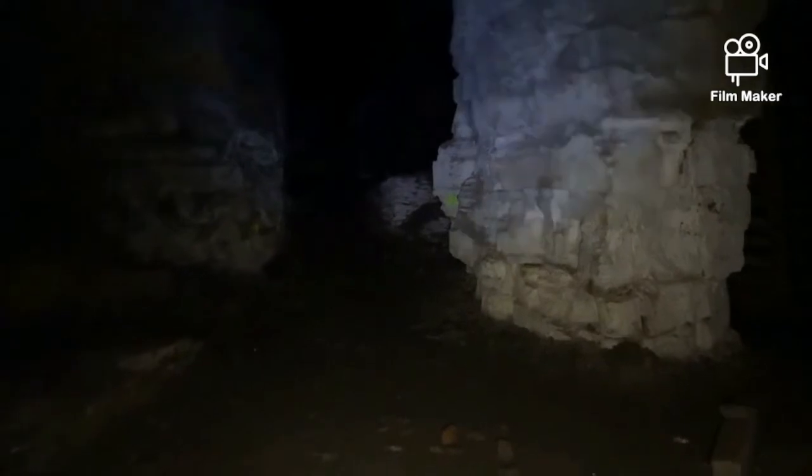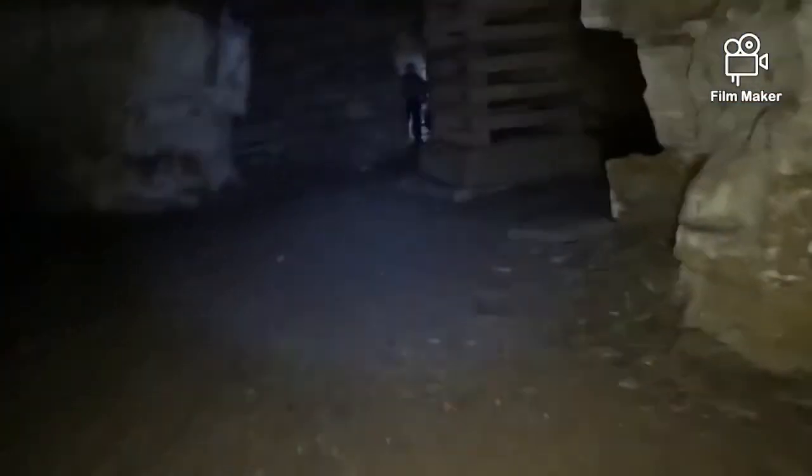Yeah, we're going with Creepy Explorers around here now, guys, because he's actually been here before. You can't see on the video the uphill part of that. My god, it goes up 700 foot, guys. Then there's a hill outside to get back to the car.